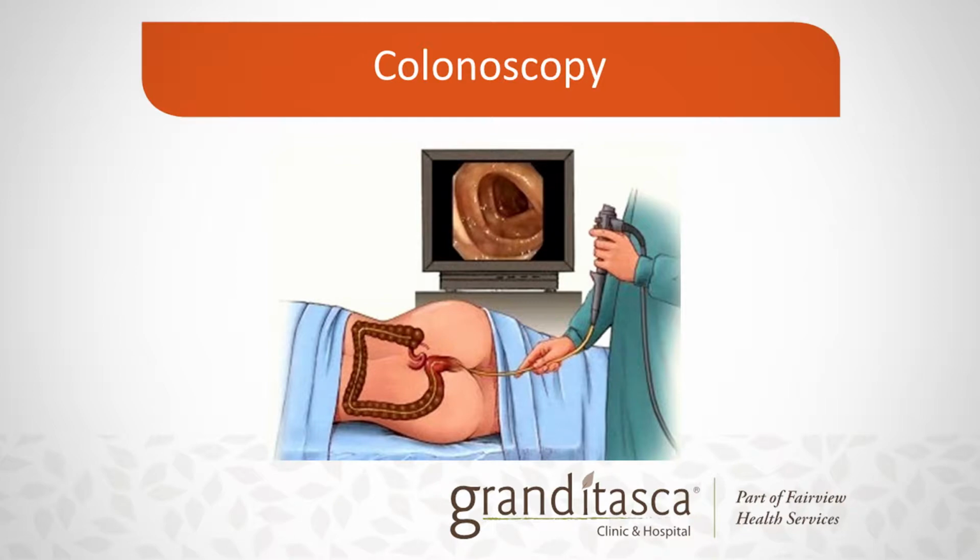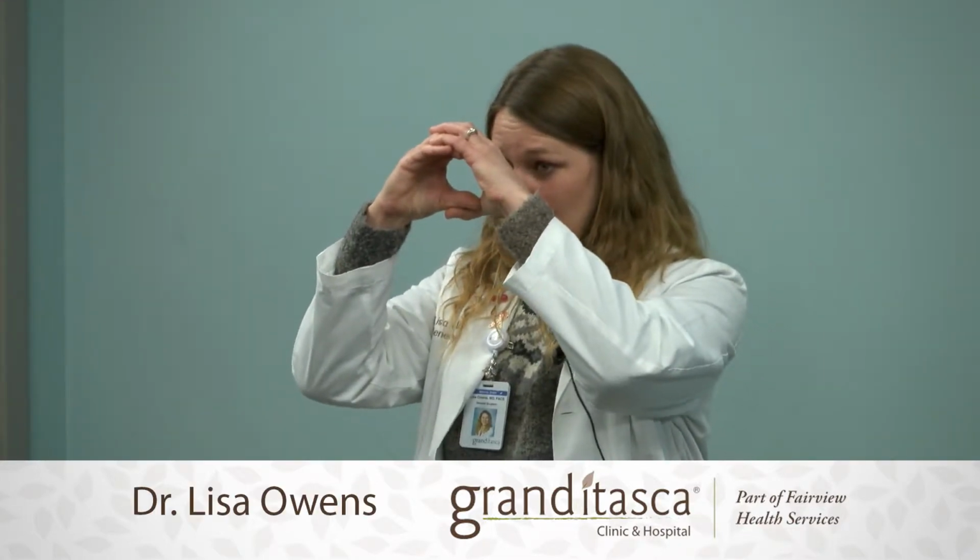I use a camera. I insert it into your colon. I put air in your colon so I can see everything. I look at a monitor to see what's inside the colon. I take pictures. I take polyps off if I see them. And on the way out, I suck the air out, so when you wake up, you might be a little bloated, but you shouldn't have cramps or pain.